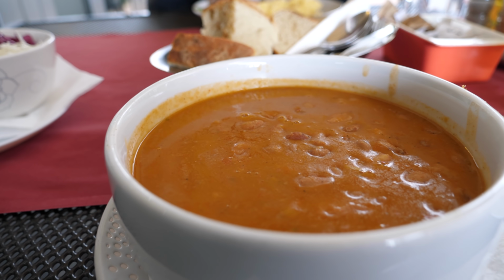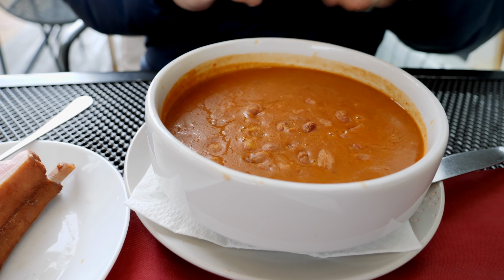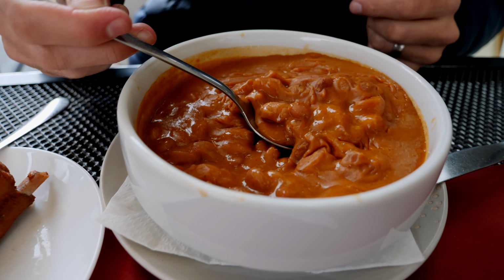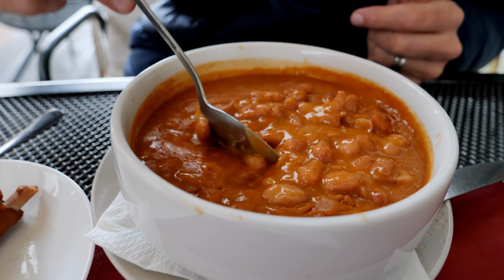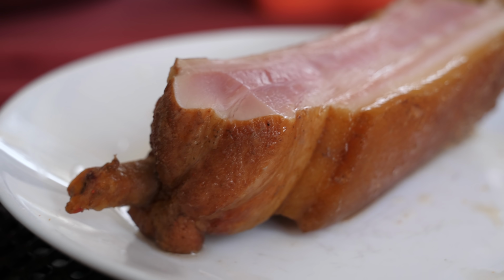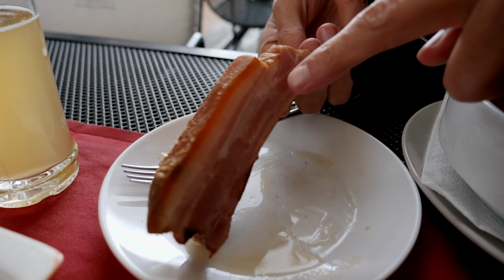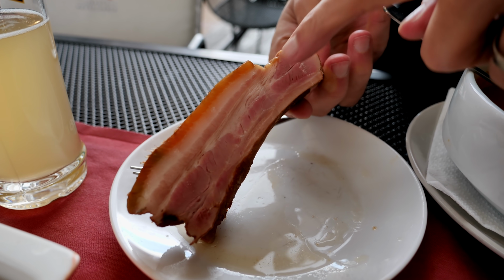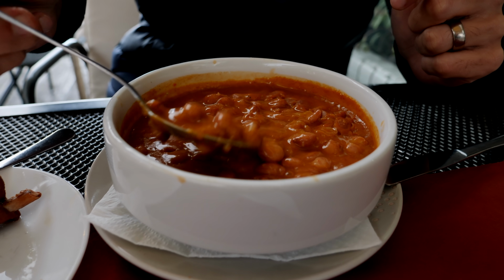Like, how good does this look? This bean stew, just really thick. Let's look how thick it is. Oh my god, look at that. The beans are absolutely huge, and then you've got this amazing smoked pork rib to go with it, so you can see bone in, and look at the color and the layers of meat and fat in there. So that looks incredible. But let's get some stew, some bean stew by itself first.